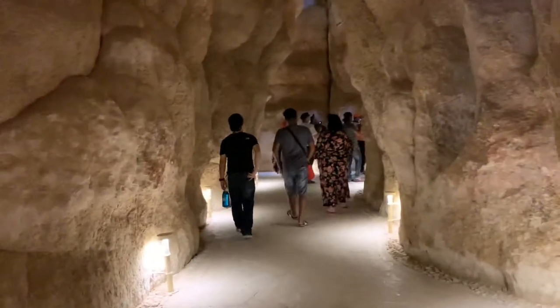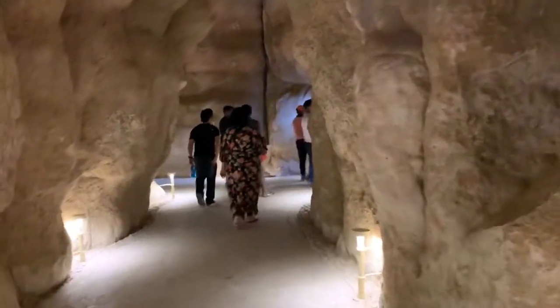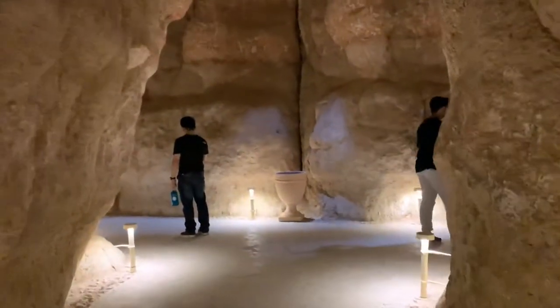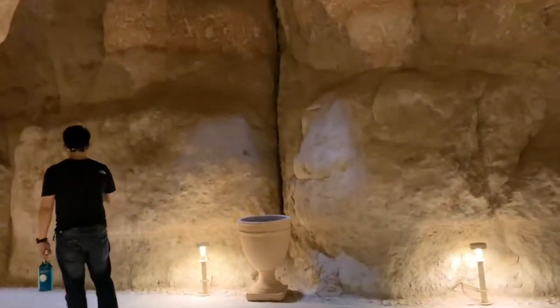So yes, guys, we are now inside the cave. As you can see, a lot of people visited now because it's Eid. So we are spending our Eid Al-Adha in this place, in Al-Ahsa.